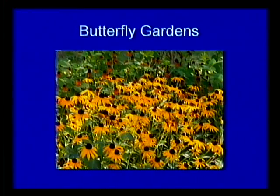I obviously love to garden, and in my garden I focus on any plants that attract birds, hummingbirds, or butterflies. This is actually a picture of just a small portion of my garden.